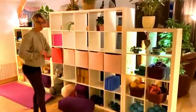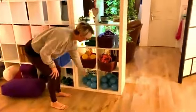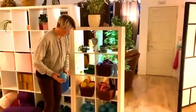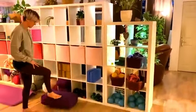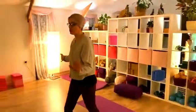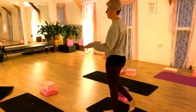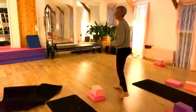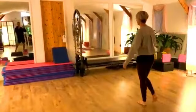And obviously we have some music, and then we've got some weights at the bottom. We use these in the classes, so either those ones or those ones. And then we've got these lovely bolsters that we use for yoga. As you can see, I'm just busy setting up because I've got a yoga class in a minute. There's some stuff lying out because we just finished a reformer session.